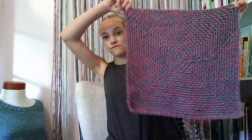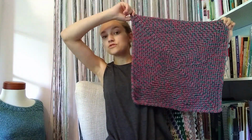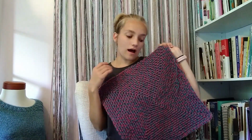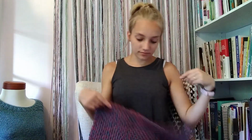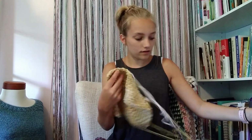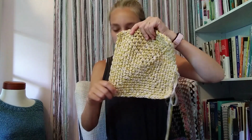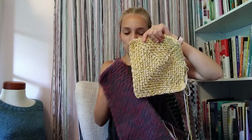And I finished the first panel of it this week. So I am just using the moss or linen stitch, creating a big square with these 2 colors. And then I'm doing the same exact thing with the other 2 colors. So this is a gold, mustard yellow, and a white. And I'm holding them together to create this second square. So it's going to be exactly the same size as this one.